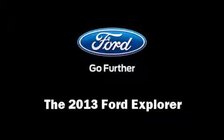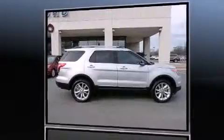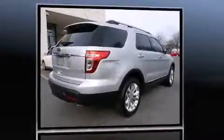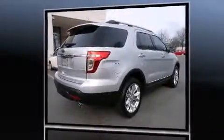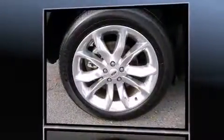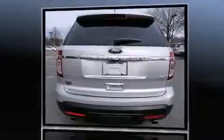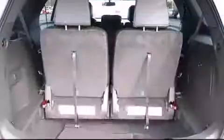Discerning drivers will appreciate the 2013 Ford Explorer. With less than 10,000 miles on the odometer, this four-door sport utility vehicle prioritizes comfort, safety, and convenience. It features four-wheel drive capabilities, a durable automatic transmission, and a 3.5-liter six-cylinder engine.